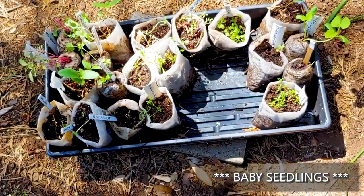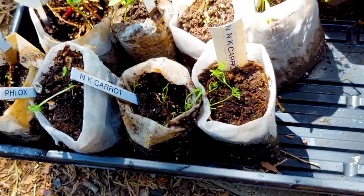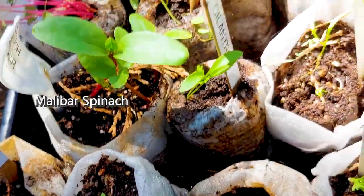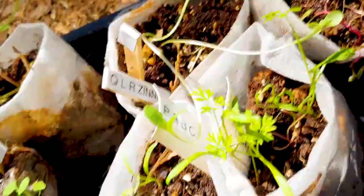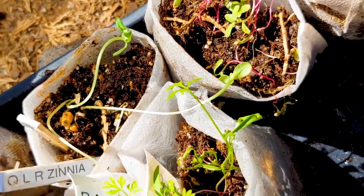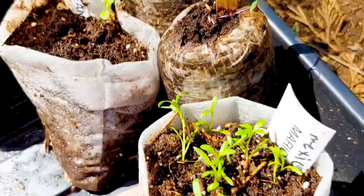The greenhouse is currently closed because it's over 100 degrees in there. But currently I have some amaranth, some Malabar spinach, some cilantro, purslane, zinnias, which need to be up-potted, some valerian, more zinnias. This is a melon and marigold.